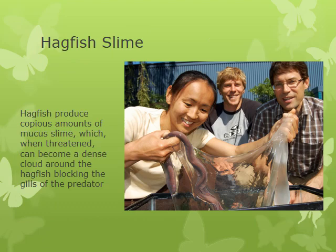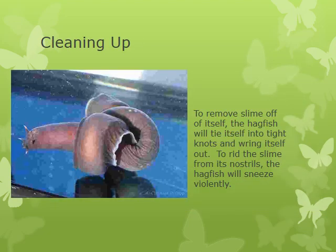I am really interested in hagfish. I think they're super cool. And the reason I think they're so cool is because they produce this slime. Whenever they're threatened, whenever they're touched, when they're aroused, they produce a cloud of slime around them that clogs up the gills of other fish. And it's really neat because they produce this slime, and then after the predator or whatever has gone away, they have to clean the slime off.